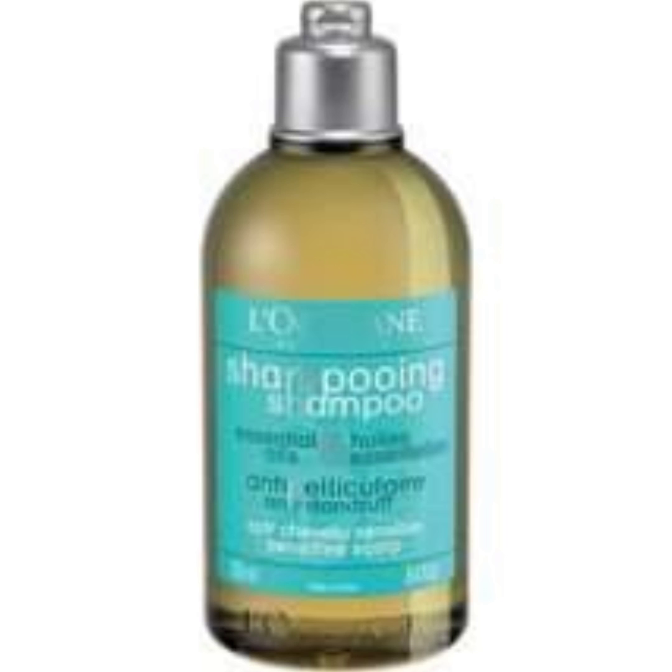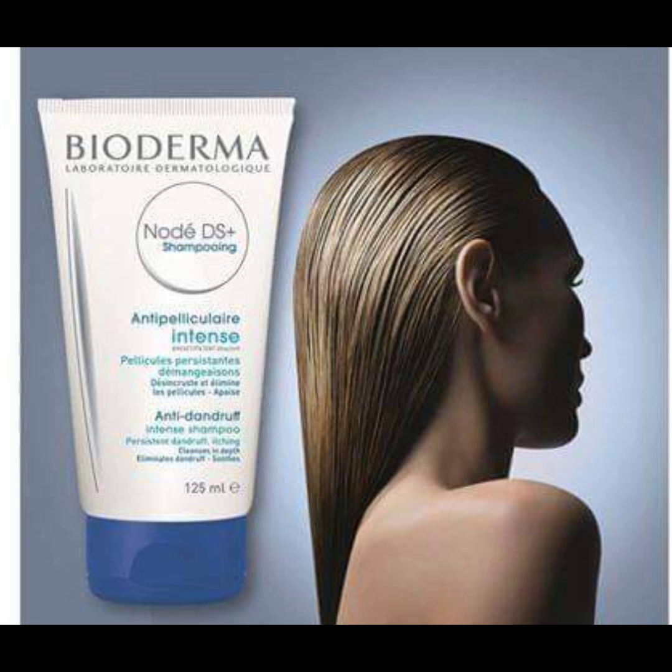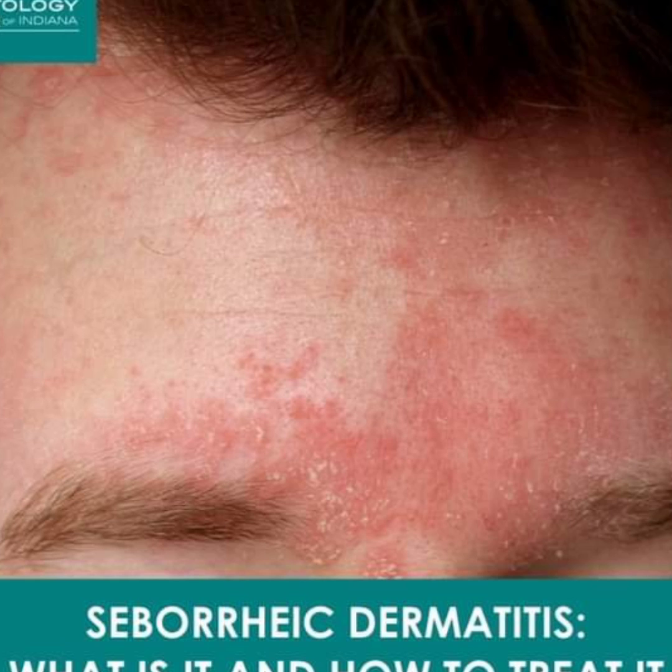Outbreaks on the face and body can be treated with topical corticosteroids or antifungal medications, notes the Cleveland Clinic. Try lifestyle changes too, including distressing tactics. Stress is one factor that can trigger seborrheic dermatitis, according to the AAD.